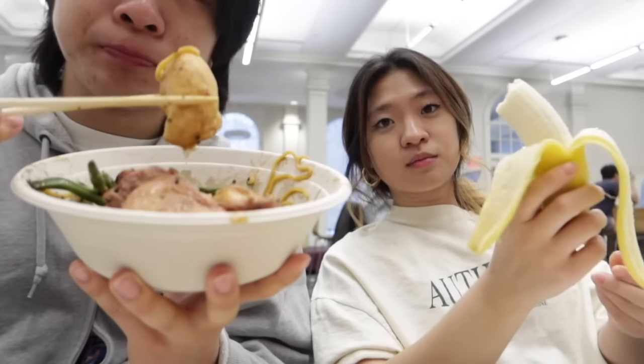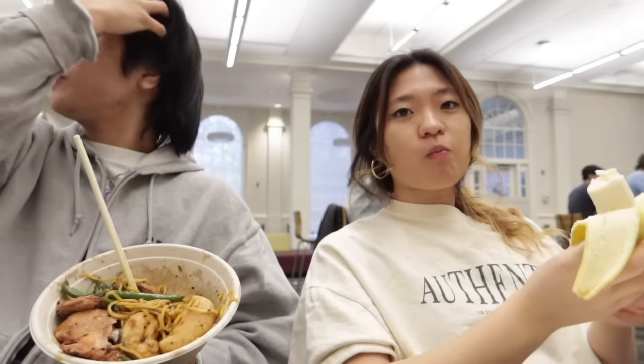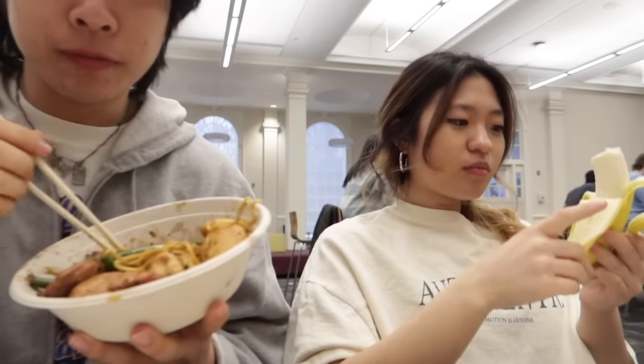Okay, so we have pork dumplings, char siu chicken, veggie lo mein, and some string beans. Lo mein is kind of fire. Rate it out of 10. I give it 7.5. Honestly, it's pretty good.